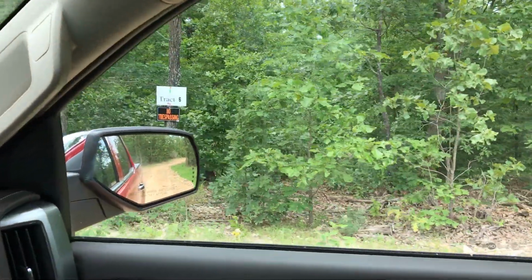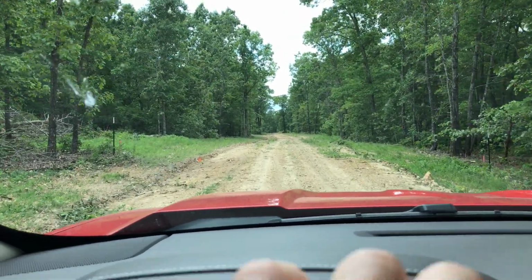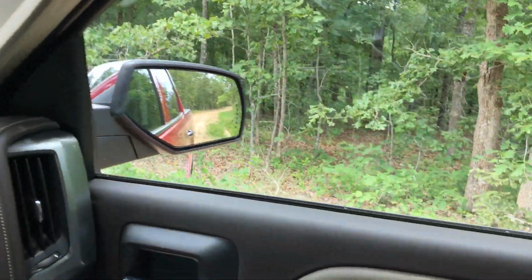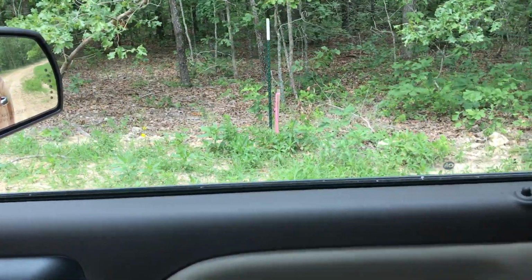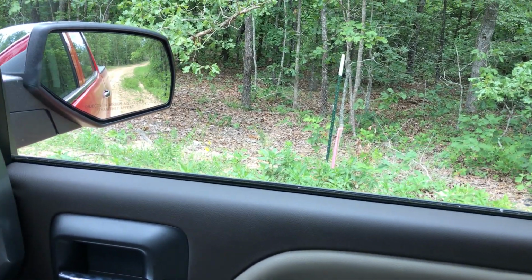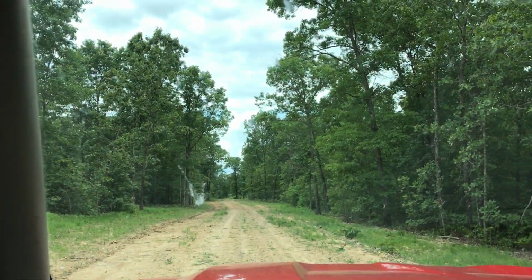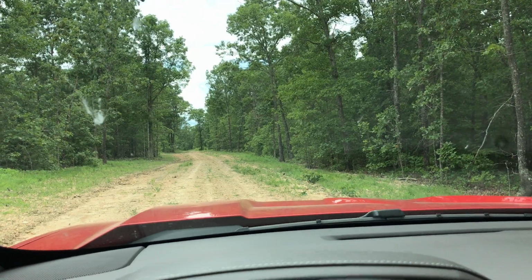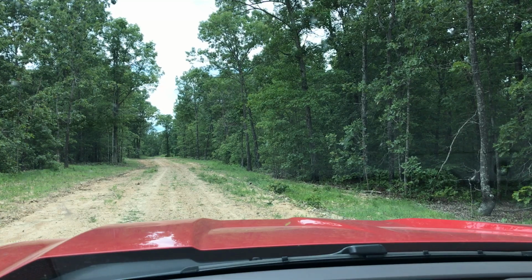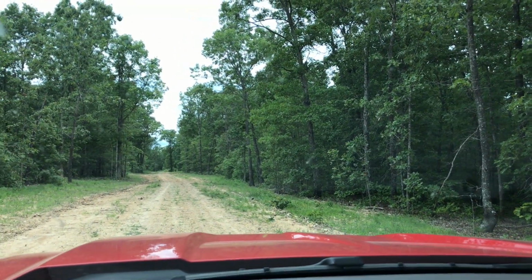Tract 6, so we're getting close. And actually, there's a fence post right there and a survey stake. These properties are fully surveyed, which is kind of a nice bonus. It's not always necessary, especially on the larger properties, but in this case we did have a survey done. So Tract 7 fully surveyed, corners marked. It's on the right side of the road.